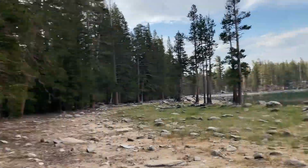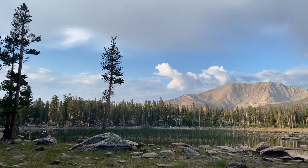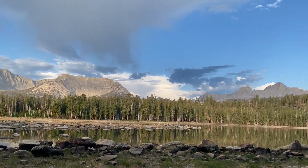Down to the lake from the campsite's just right over there, and we are here at the lake. Now this, wow, this looks amazing here, doesn't it, you guys?